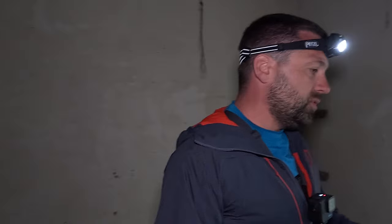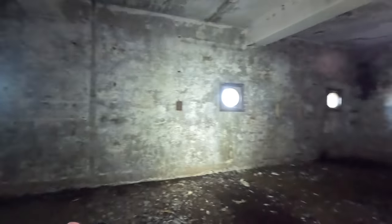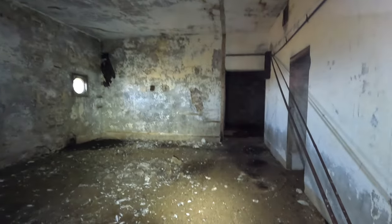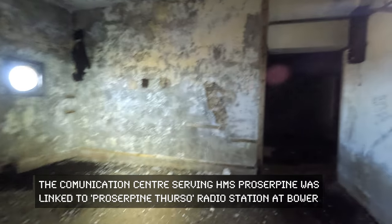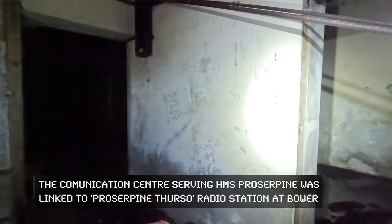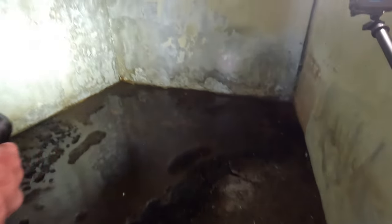And I'm not sure, now this is where I'm not sure. It was a communication center. It wasn't a radio or wireless telegraphy station. So it's likely that the source of those signals, i.e. the transmitters and the masts, would have been elsewhere. It was only here that the messages and the signals were written and devised.